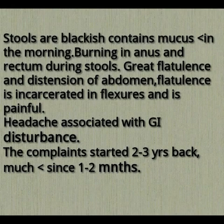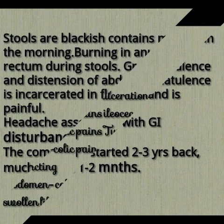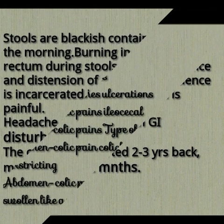There is headache associated with GI disturbance. The flatulence ascends to the head and causes pain there. Abdomen is very distended due to the flatus. There is stiffness in the joints also, which is aggravated in the morning hours.